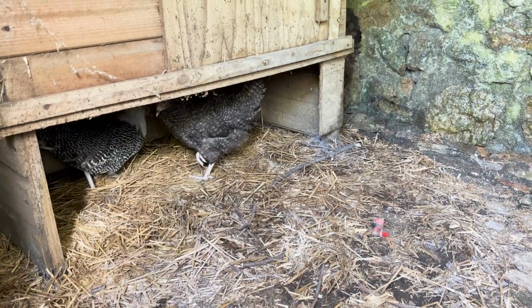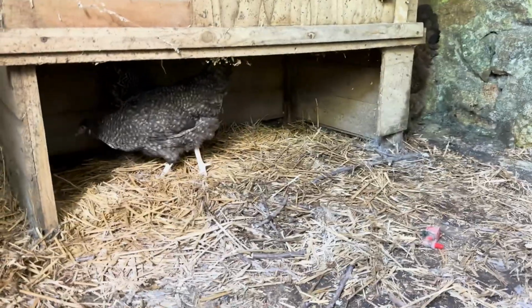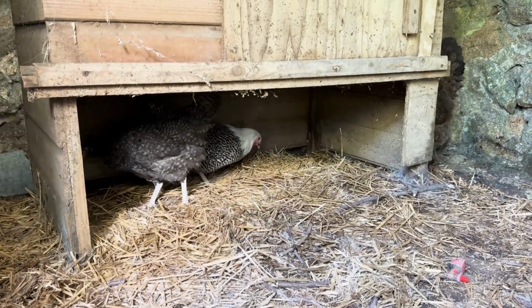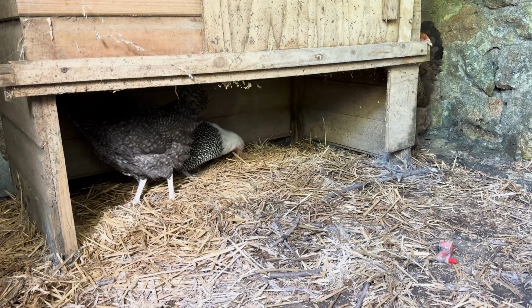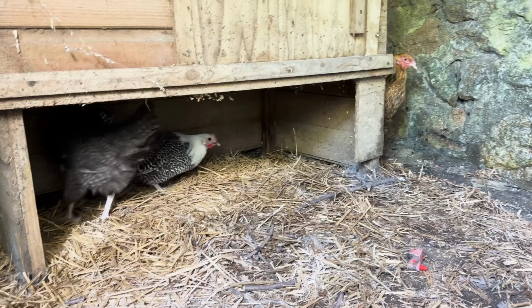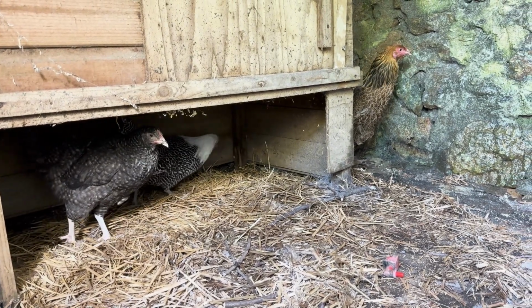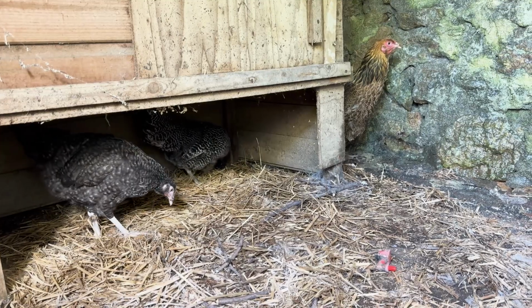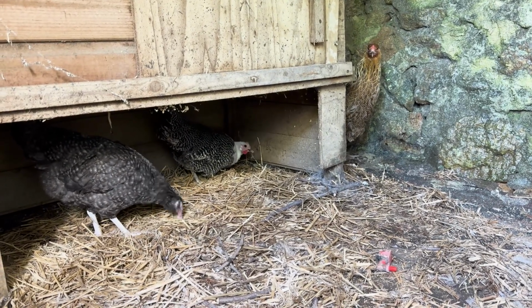But hopefully, once she's settled in, she'll be bold with the rest of them as well. They're all quite shy at the minute and hiding, which is pretty normal. That's why we're just letting them in here for today, to get used to one another, have some food and some drink without being too overwhelmed and crowded out by the other existing birds we have. But yeah, so there we go.